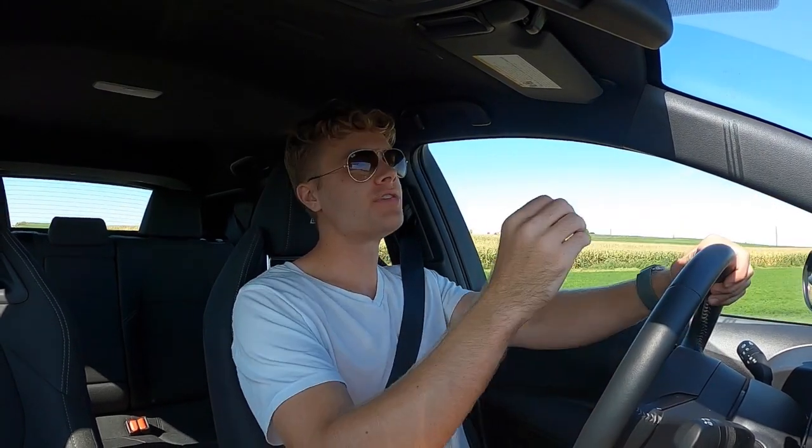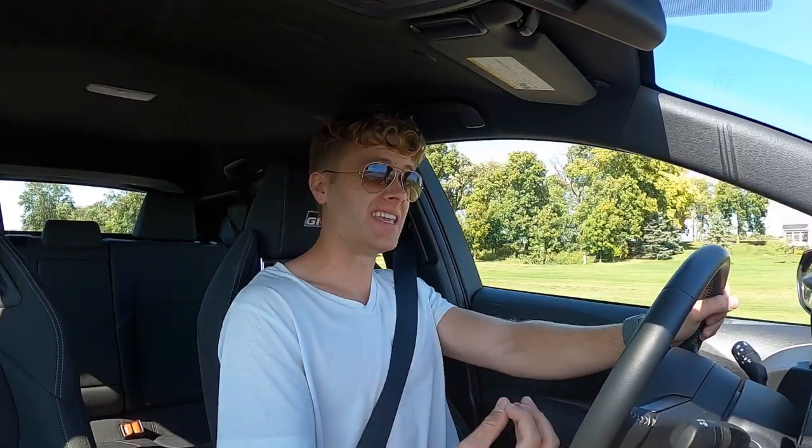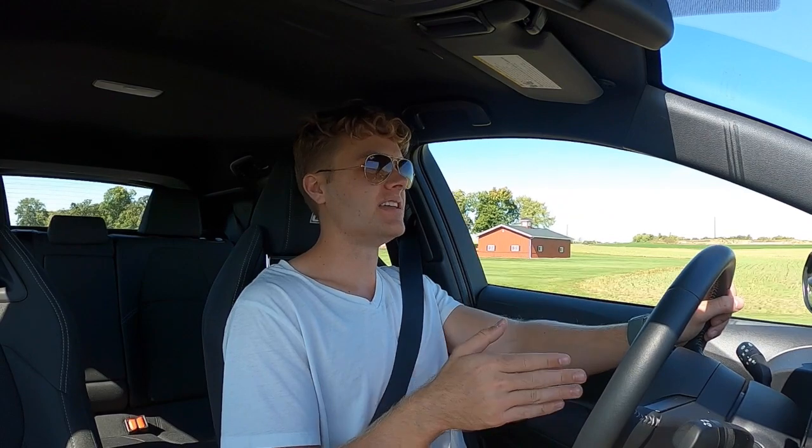I don't think there is a problem daily driving a Honda Civic Type R or a Hyundai Elantra N, but this vehicle is definitely more comfortable than those vehicles, and I would choose this vehicle as a daily driver over a Type R or an Elantra N. The seats are comfortable, the suspension is softer, it's just more livable. So at being a car and being something that you're gonna actually live with, I think the GR Corolla wins out over the Type R and the Elantra N.